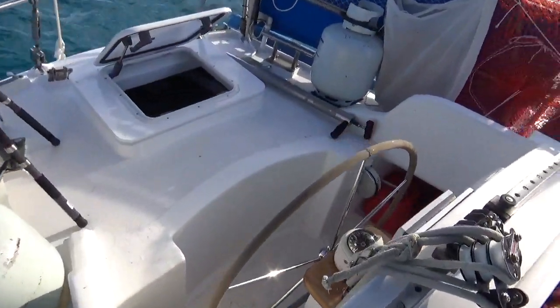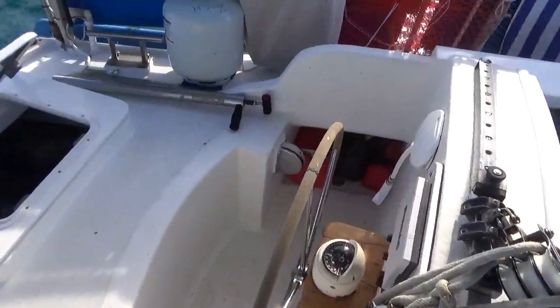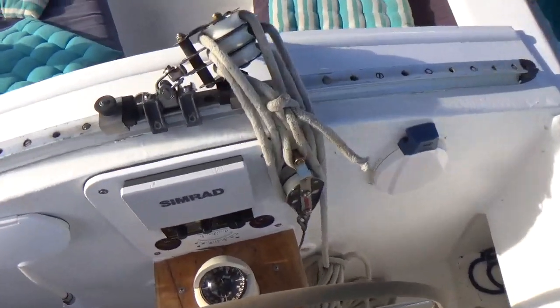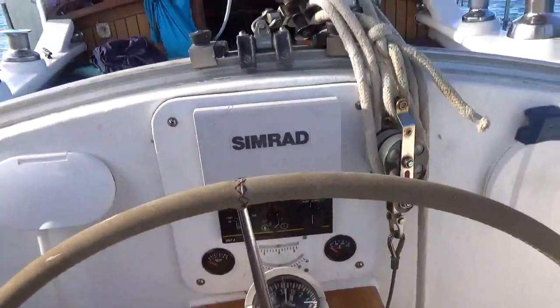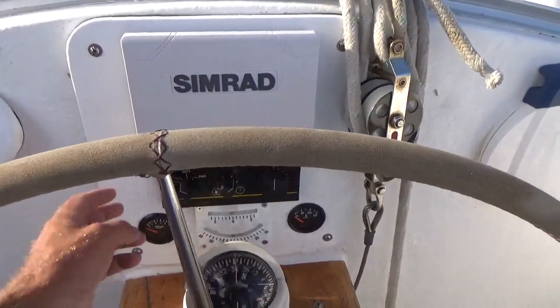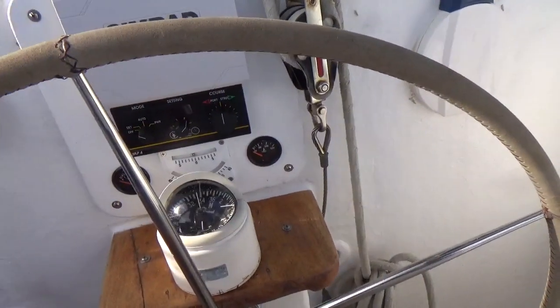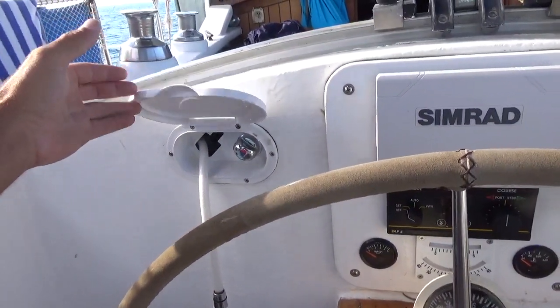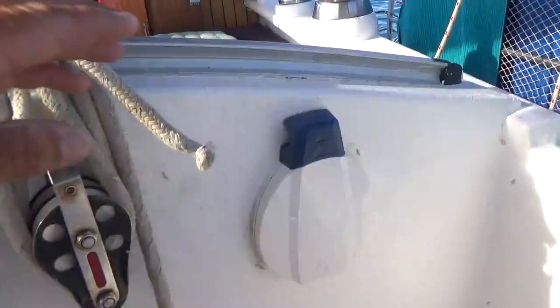Over here, we have the helm. So where I spend a lot of time. We don't have a lot of instruments at the moment. I've got a Simrad GPS, autopilot. We have a shower outside, manual bilge.